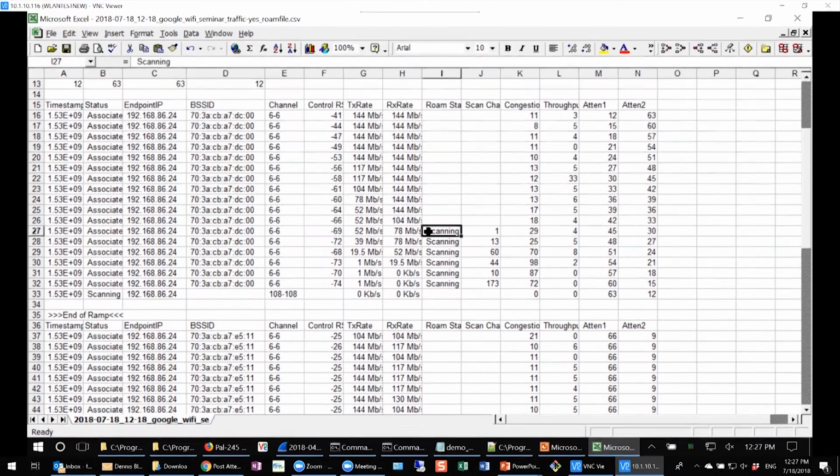So you can see here that once it starts scanning, there's a separate field that tells you what the roam status is, not just whether it's associated. You have the regular status over here, it's still associated, but then when it really breaks, that changes to scanning. And then it tells the scan channel. It tells you the congestion level, again, my favorite. And look how the congestion level is rising, right? We're at 98, 97. So this is just as the connection's ready to break.